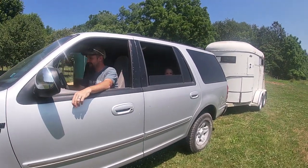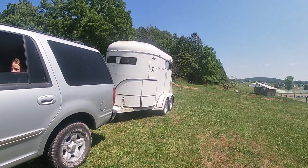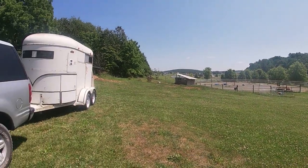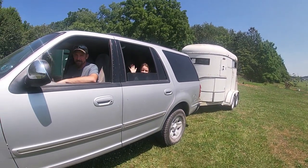Okay, we have everybody loaded up and we're ready to head home. So this is Cantor Lane Farms. We are so excited to be bringing these goats home from this great farm. We're so thankful to be working with Joy and her family. So we're gonna head home and get these guys settled in.